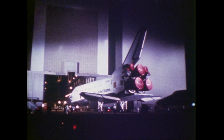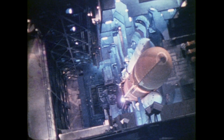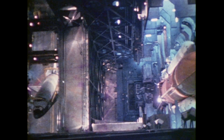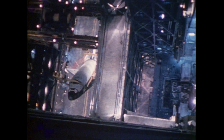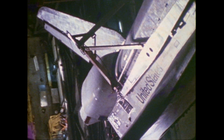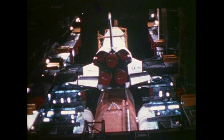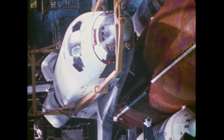The orbiter is moved from the processing facility and rolled over to the vehicle assembly building. The booster rockets and fuel tank have already been erected on top of a mobile launch platform. Now the orbiter is raised using special lifting devices. The spacecraft is maneuvered into position and mated with its external fuel tank.